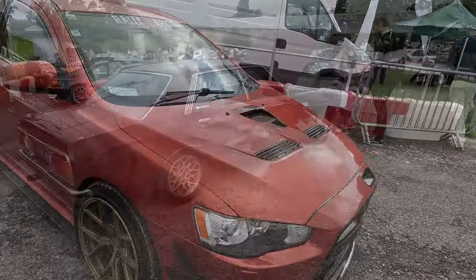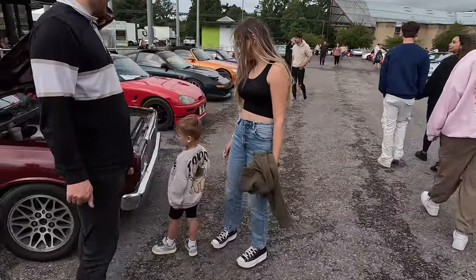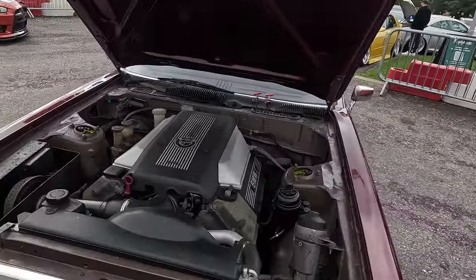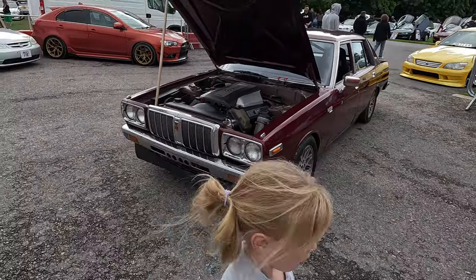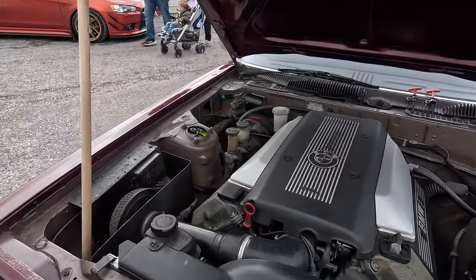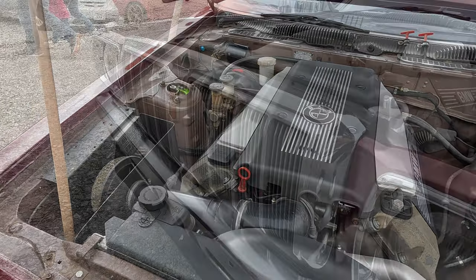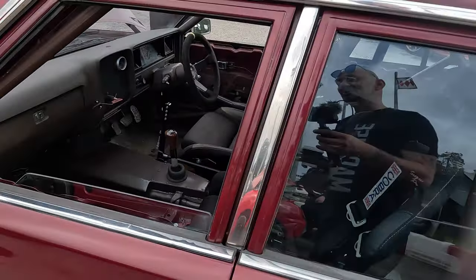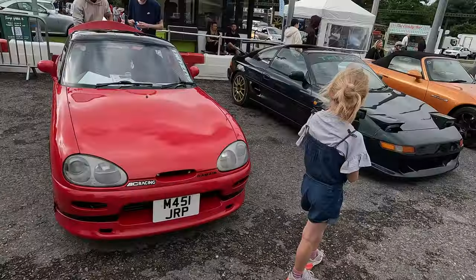We heard this on the way, didn't we? Part of our convoy. Sounds absolutely amazing. I didn't realise that was under the bonnet though. Wow, I didn't know that was under it. I was like, that doesn't sound like a normal one. Dude, that's massive. That's a V8, isn't it? But you wouldn't really know, would you? Mind you, look at the interior. Kind of tells you something's a little bit different on it.